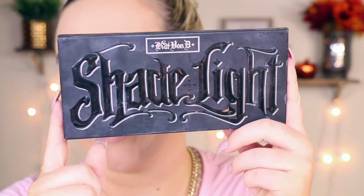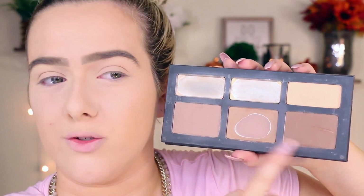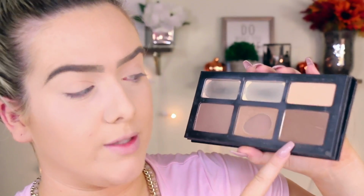I'm going to be using the Kat Von D Shade and Light contour palette. I haven't dipped in this in a while, but I actually really love the shades in this palette. They're just really pretty. I love these two right here. I never really dip into this one too much because this one's extremely dark, but you probably could use it for an eyeshadow. For me, I'm just really light. Even when I'm super tan, it still just doesn't match.